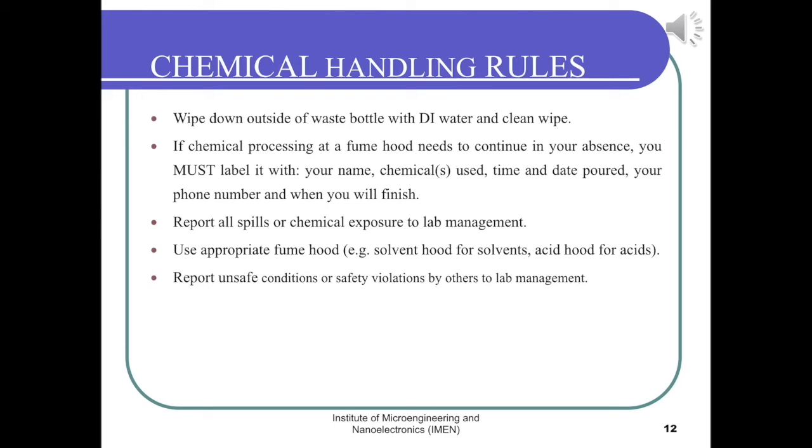If chemical processing at the fume hood needs to continue in your absence, you must label it with your name, chemical used, time and date of pour, your phone number, and when you will finish. Report all spills or chemical exposure to lab management. Use the appropriate fume hood, for example solvent hood for solvent, acid hood for acid, and base hood for base. Report unsafe conditions or safety violations by others to lab management.